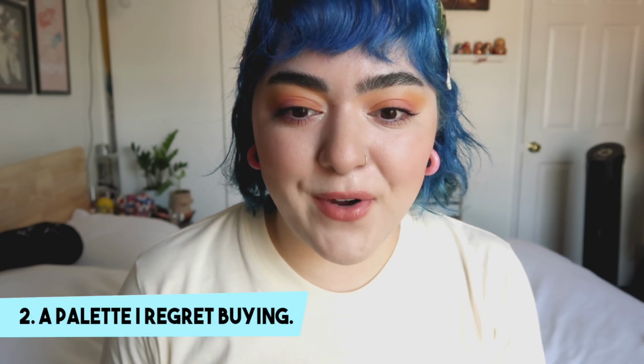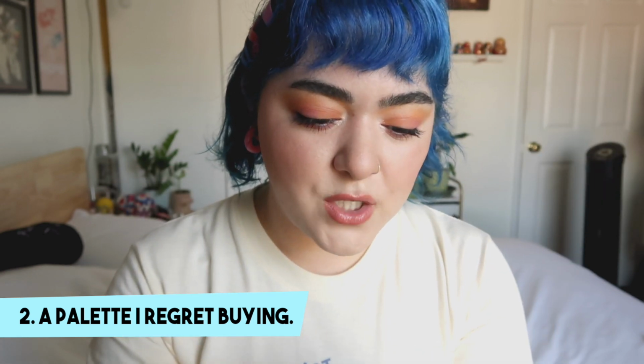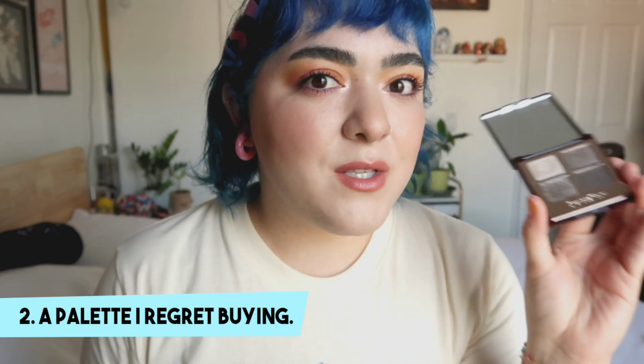Question number 2, a palette I regret buying. I do have two. They're actually quads. So this is the Charlotte Tilbury, the Rock Chick quad. I don't know why I got this one. This was when Charlotte Tilbury Cosmetics first launched, so everyone on YouTube was raving about it. And I feel like I got this just so I would follow in the footsteps of other creators, but it wasn't that bronzy palette that everyone had. I wanted to be different, so I got this. I don't know what I was thinking. This is so expensive for a quad, so I don't know why. I fell for the hype.